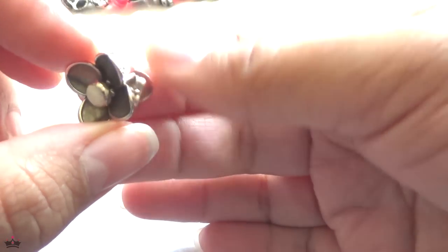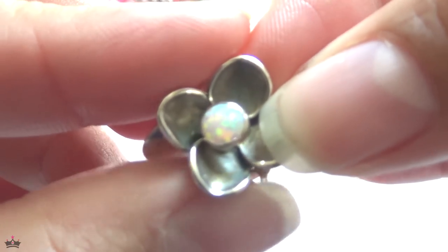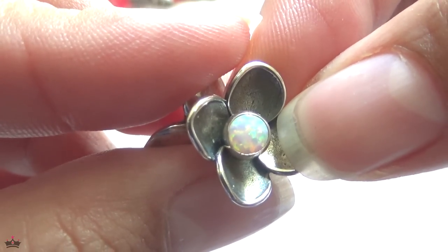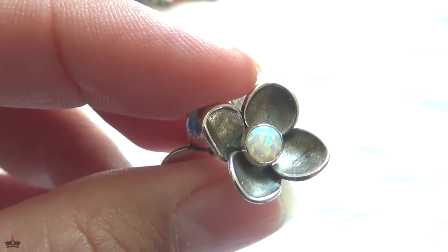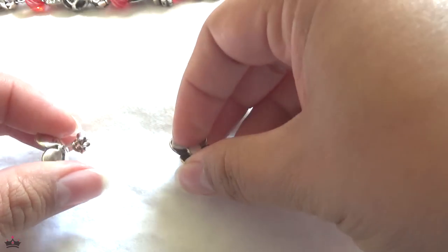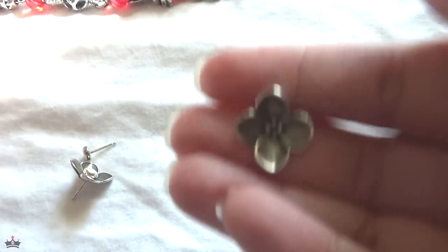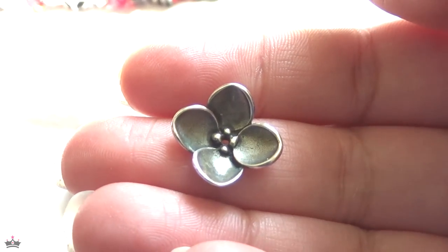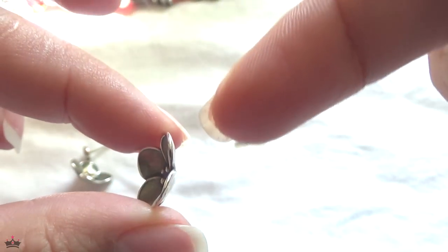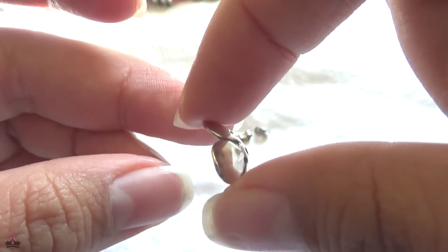What was I saying? Yes, the opals do not come with these earrings. These were a birthday gift a couple years ago. They were modeled that way in the store, and I really liked the way they looked. So I was like, oh, I like that look. But if you know anything about Trollbeads earrings, they're like this, and then you buy the hook individually, and then you hook them and they dangle.